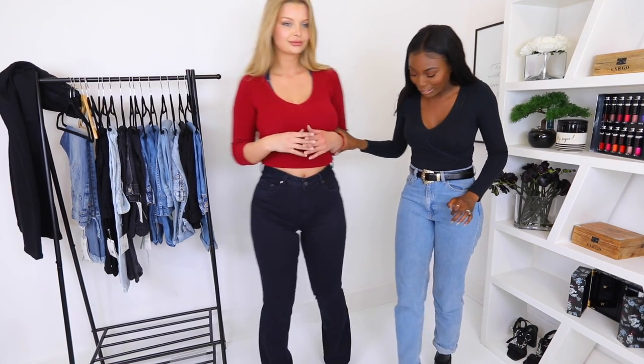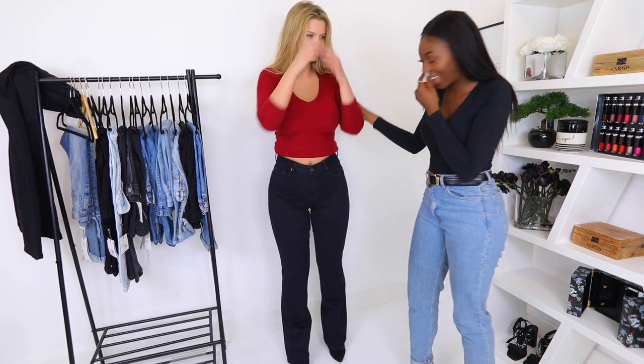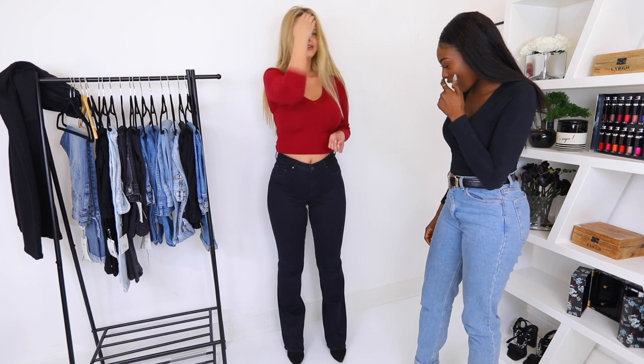Okay, Lydia's out here in a boot cut. A boot cut, and I actually feel like they look good. Who, do you like boot cut? I do now. She's definitely nice. They look so nice on.